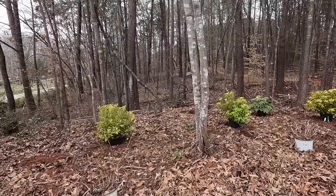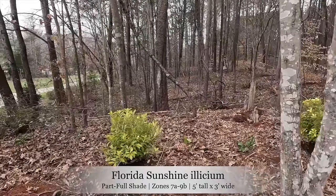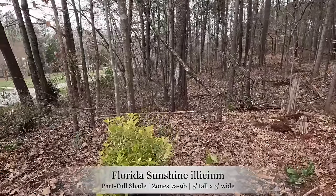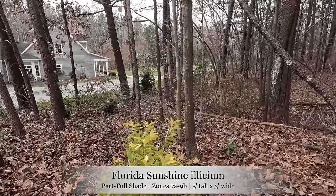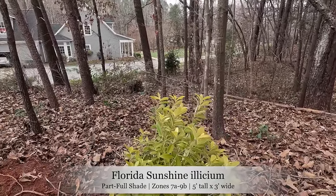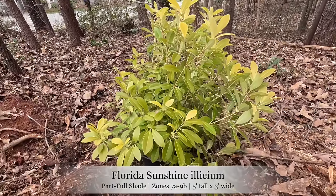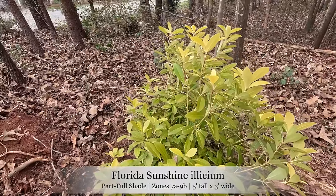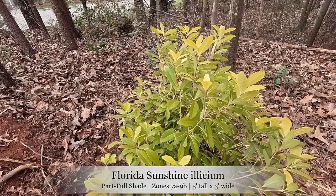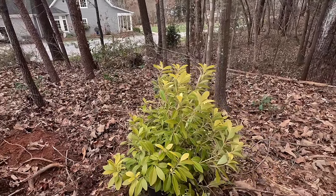What you're probably going to notice right away are the three really nice, pretty chartreuse evergreen shrubs. This is a Florida sunshine anise, a type of anise. This actual cultivar was discovered and put onto the market by Plant Delights Nursery here in North Carolina. Tony Avent is a very well-known, well-respected breeder and plant discoverer, and this is one of his discoveries. It is a fantastic evergreen shrub for the winter.